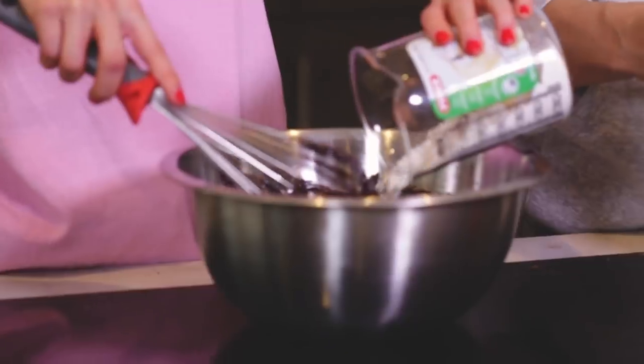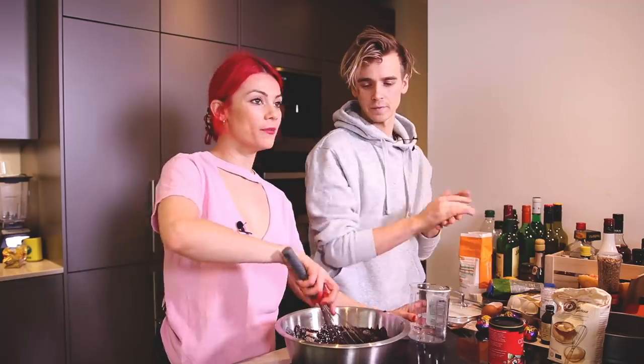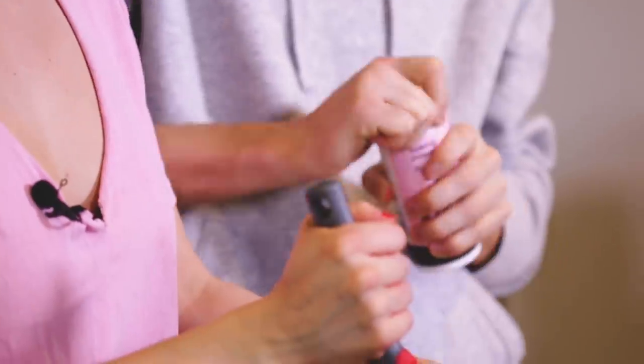Pop her in. Lovely. Now there's one more ingredient that we need. And you need to add half a teaspoon of baking powder.